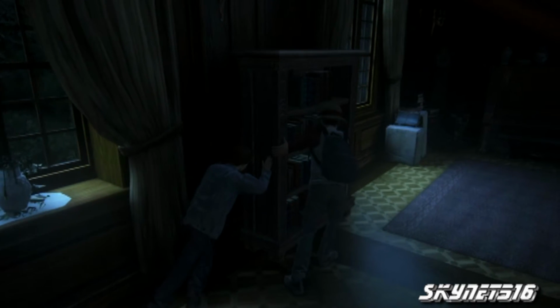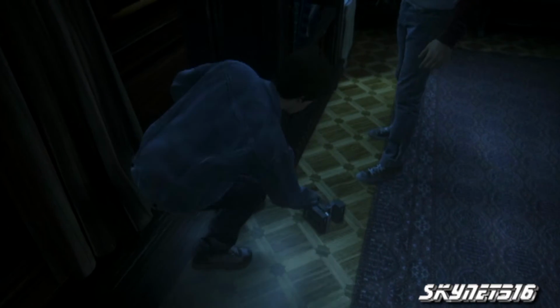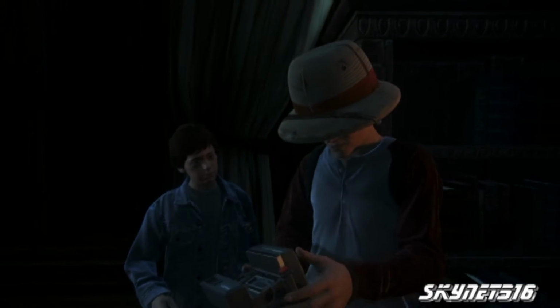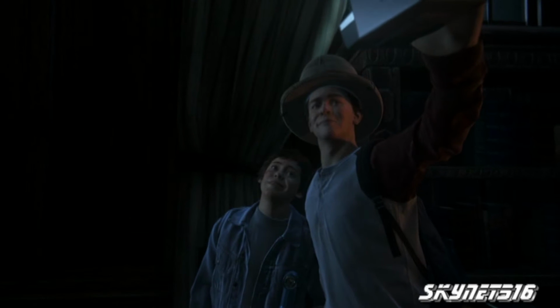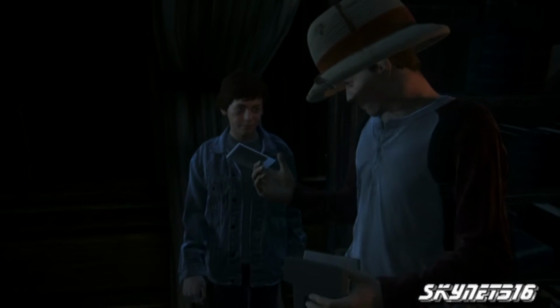Are you ready? Oh, oops. It's a Polaroid. Let me see. I think it still works. Come here. Now smile, all right? Don't lose it.